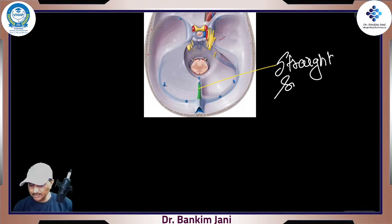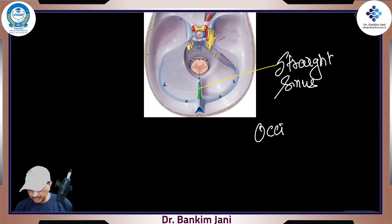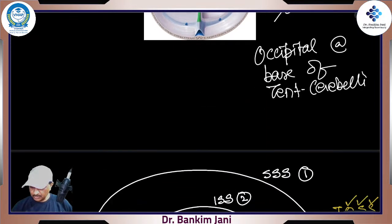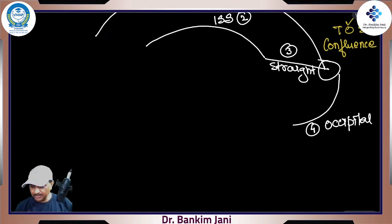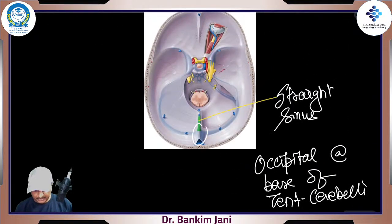Straight sinus. Where is the occipital? Occipital will be going underneath it. It is at the base, right? So the occipital is still underneath, at the base of the tentorium cerebelli. So that's why here it is straight, and this is the place where everyone would be meeting, right? And where is it? This one is the superior sagittal sinus, so it will be going all the way up.